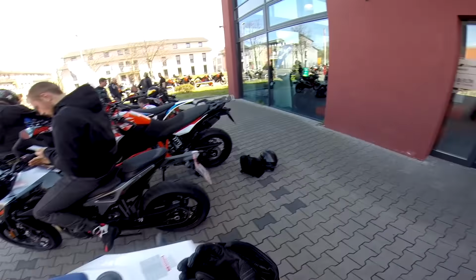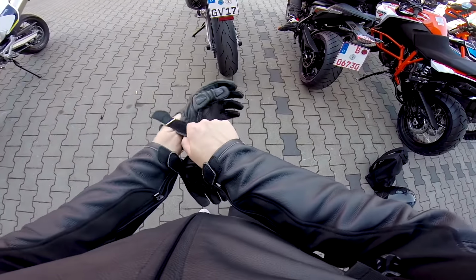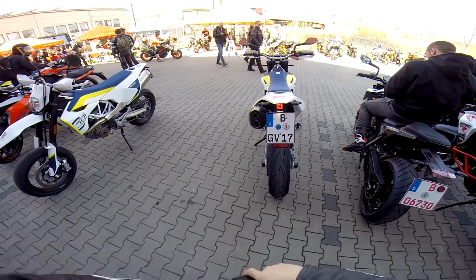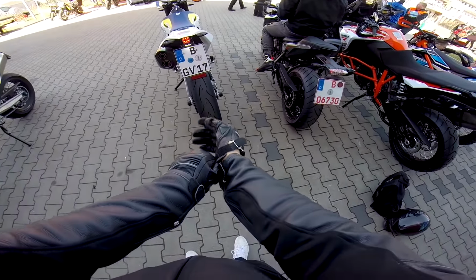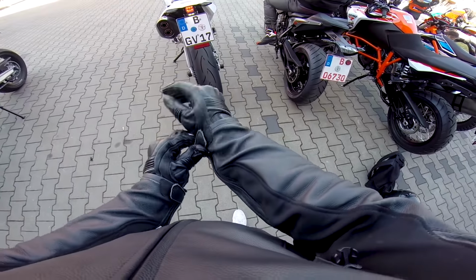Alright, it's time to do this. What's going on is I'm about to mount up the Husky 701 Supermoto. I'm kind of afraid how tall it is. I'm going to be able to get my jeans over it, but they're going to have a full tour, a bunch of other people who rode bikes, things like that. I am quite excited to ride this bike right now.